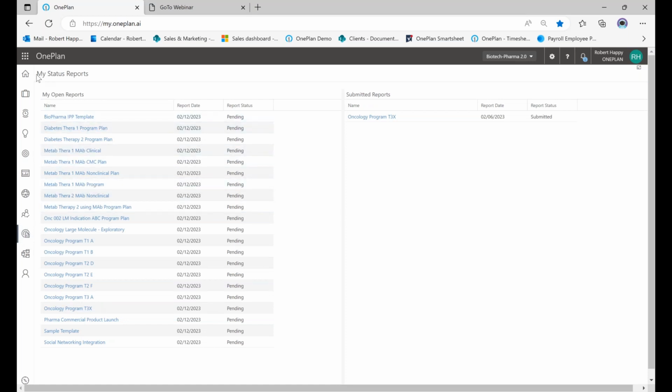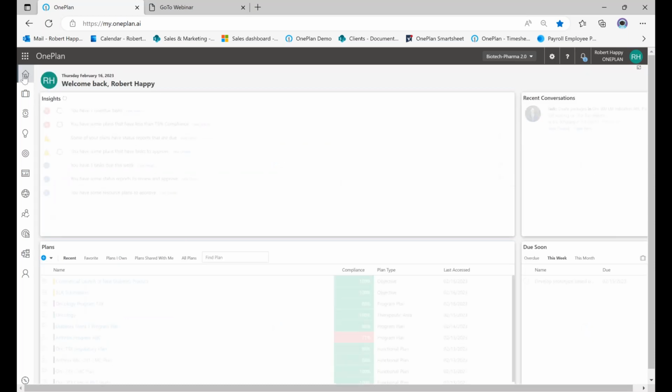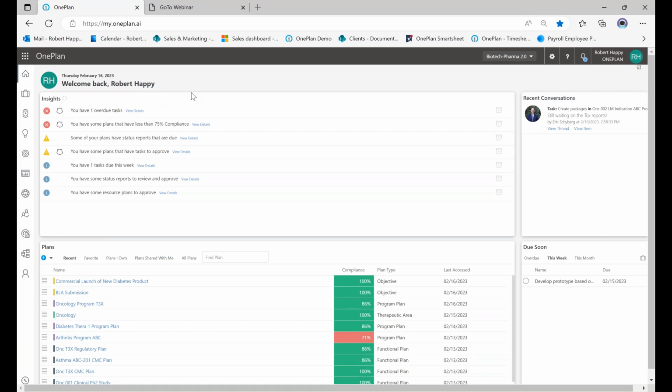I think the other nice thing, I'm not going to spend too much time on it, but you have this home page that looks at insights for the user that's coming in here. So this, for example, is for me. I've got one overdue task. I've got something out of compliance. I've got some things that are coming up. I've got a conversation. I got a note from Eric saying that, hey, where's the status reports? These are all the programs. And by the way, I can drill into these right from here. And then, things that are due soon. So I think this uses a little bit of artificial intelligence and crawls across the data and tries to paint a nice picture for my world in here.